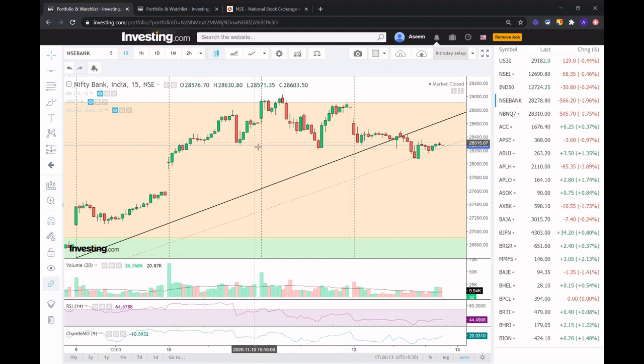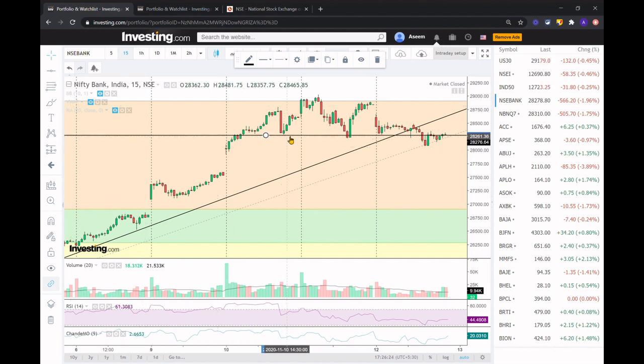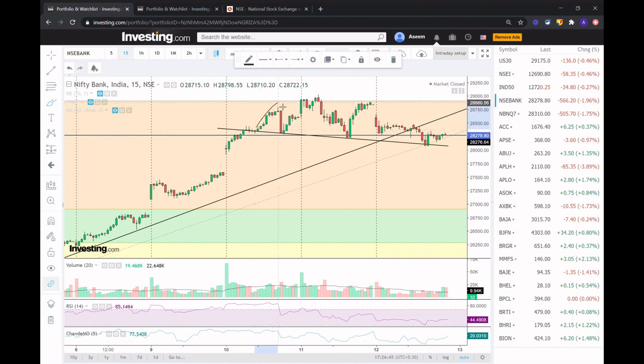The interesting thing here is that Bank Nifty has made this head and shoulder pattern. This head and shoulder pattern is a very potent pattern, and it's generally a reversal signal. But whether that reversal signal has broken out or not is what we need to see. It is still not broken out, but you can see the head and shoulder formed on Bank Nifty. Once the shoulder line is broken, we can easily make out what is the next target for Bank Nifty on the lower side.